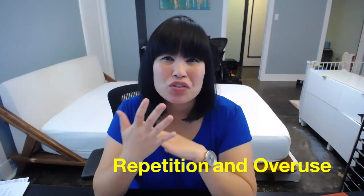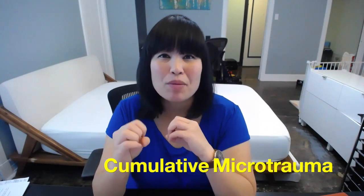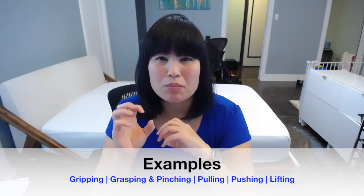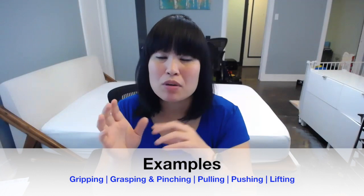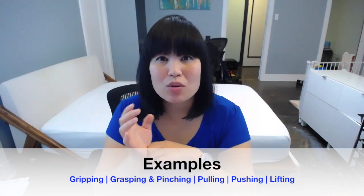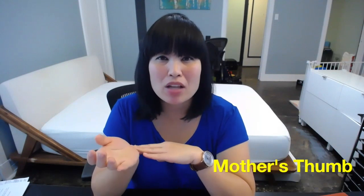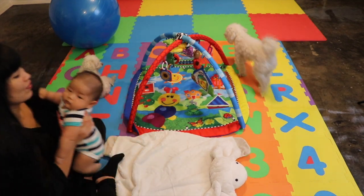And last but not least, de Quervain syndrome is considered a repetitive strain injury. So when there is cumulative microtrauma to those tendons through work or any occupations that involve repetitive thumb and wrist movement, so think gripping, grasping, pulling, pushing, lifting, all of which use a lot of hand, wrist, and thumb movement and put strain right over that tendon area, that will exacerbate the pain and lead to de Quervain syndrome. And that's why this is oftentimes referred to as mother's thumb, because if you think about new moms caring for their newborn, they are constantly engaged in activities that use their hand and their wrist.